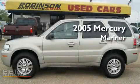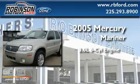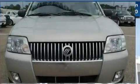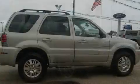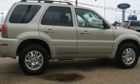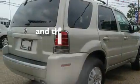This is a 2005 Mercury Mariner. It features a 3.0-liter six-cylinder engine and an automatic transmission. Its top features include a second-row folding seat, cruise control, a rear window defroster, a CD player, a leather-wrapped steering wheel, alloy wheels, a security system, an anti-lock braking system, a keyless entry system, and this vehicle has fewer than 52,000 miles on the odometer.